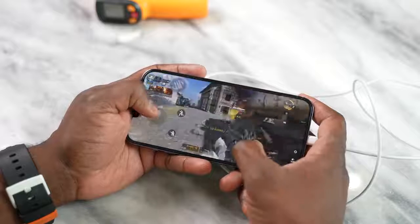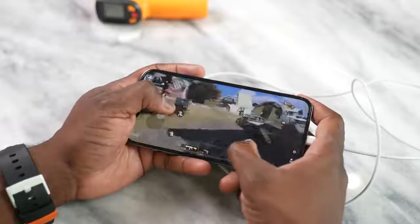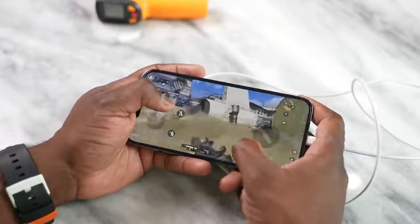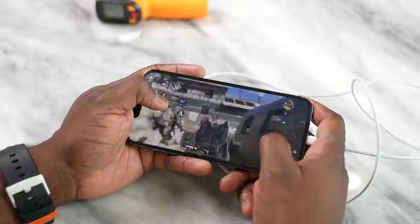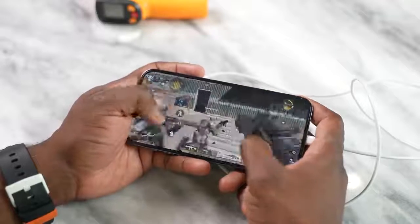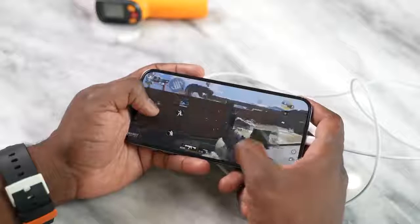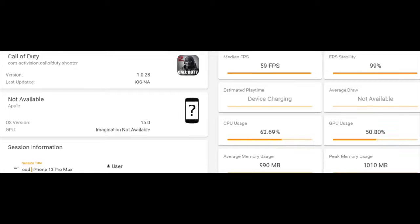And honestly, while gaming, it feels so much better. It just feels like you're gliding. That feeling I've had on Android devices for the last 2 years, I now am enjoying it on the iPhone 13 Pro Max. So for me, that is really good. It makes shooting and all that stuff good. In terms of our benchmarks, we're getting 59 frames per second, which is great, and it runs pretty well. There were just no issues with it whatsoever.